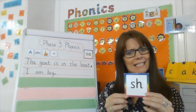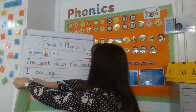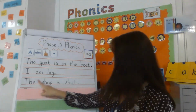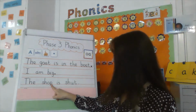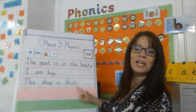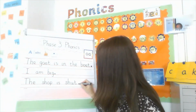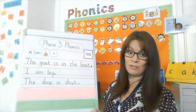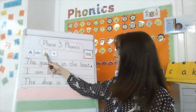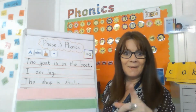Well done for trying. Do you want to see how you did? Here's the sentence. The, it's a tricky word, shop, is, shut. Can you see my full stop? I'm going to make it a little bit bigger so you can see it. Did you remember to check your sentence? Did it have a capital letter? Is the writing on the line? Do you have finger spaces between your words? And does it end in a full stop? Do you want to have another try?